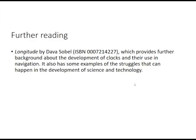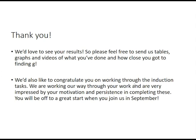So here's some further reading on pendulums and clocks. You might find yourself with some time over the summer to have a read of this. We'd also like to say thank you for taking part in this taster lesson, and we'd love to see your results. Please feel free to send us your tables, your graphs, and any videos of what you've done and how close you got or not so close to finding g.